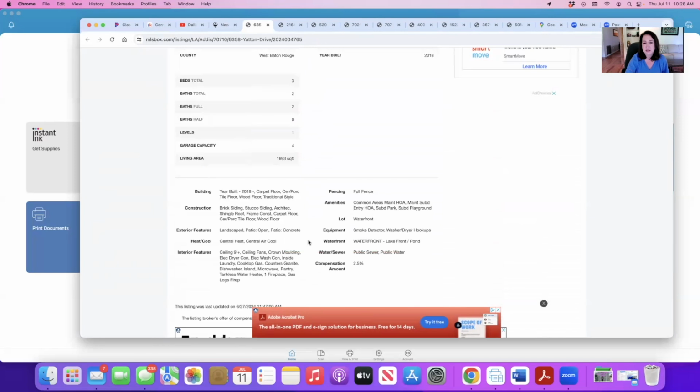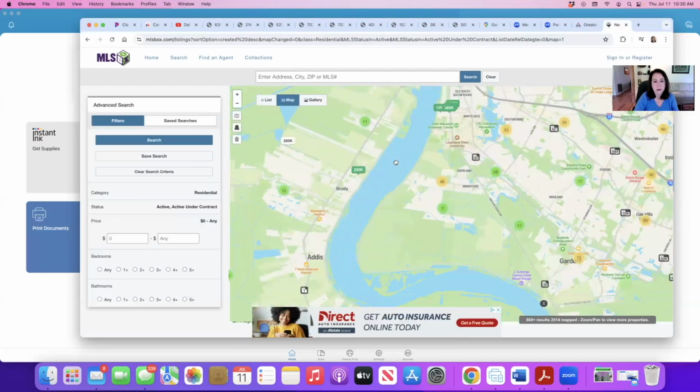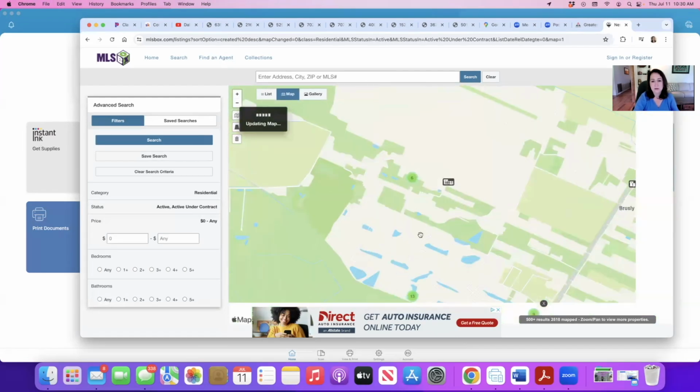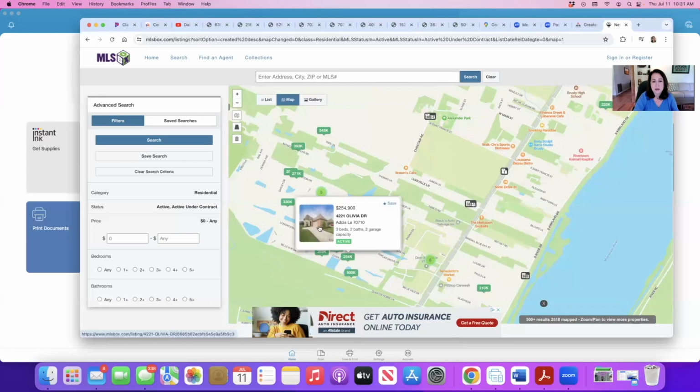Average size, 1993. It's a 3-bedroom. I'm sure they have 4 bedrooms. The price is $290. Go back. Okay, so we're back over here. We are in Brusly, looking at houses for sale. And I believe this is Sugar Mill Plantation. It's a big subdivision.